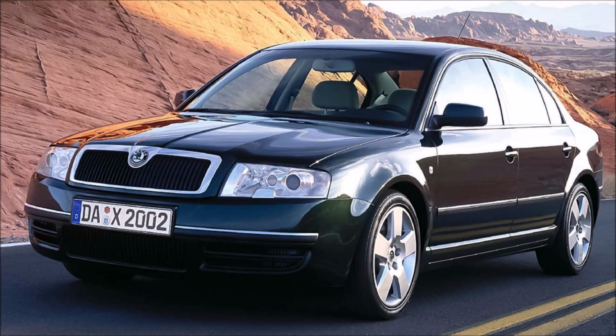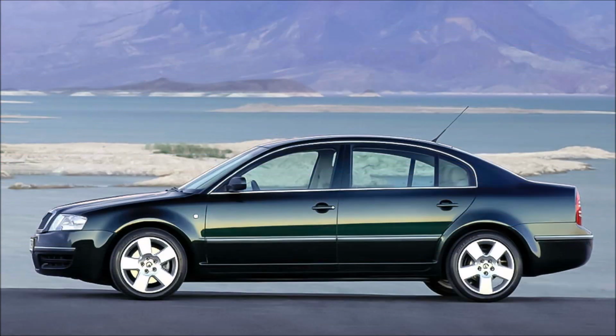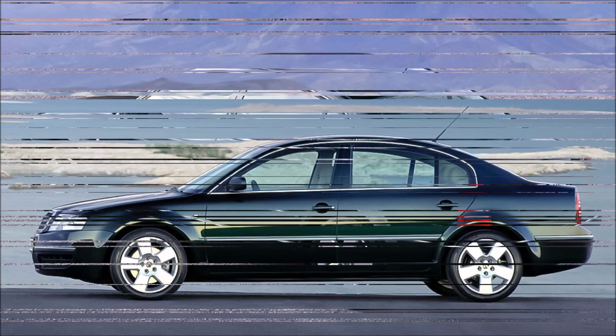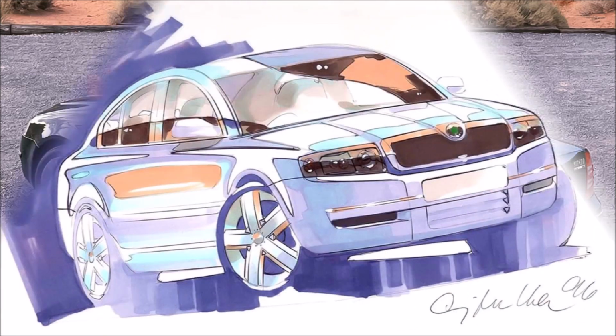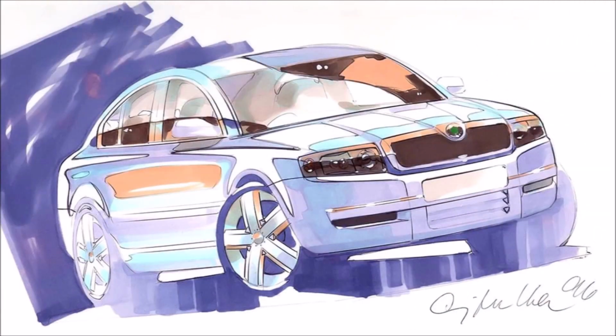History repeats itself, but the situation is different. The first Skoda Superb, introduced in 2001, was a longer version of the then VW Passat. 23 years later, the new VW Passat variant is based almost entirely on the fourth-generation Superb and will roll off the assembly line in Slovakia along with the Superb.